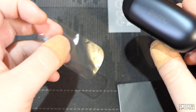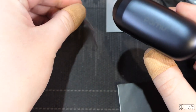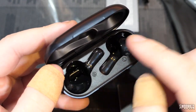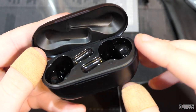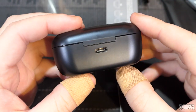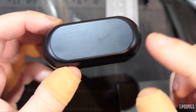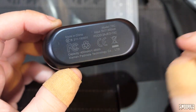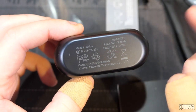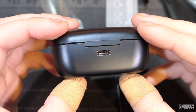It is a crime to pull a screen protector or a film protector off a product very fast. You must do it slowly. So they just sit in there like that. The contacts are just there. So they just smack bang straight in there, and that's basically it. Got four little lights just along there. The USB-C connection just there. The input is 5 volt at 300 milliamps. The capacity is 400 milliamp hours for this base here, and 85 milliamp hours per earphone, as we discussed earlier. But everything is there and all looking very nice.